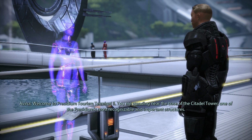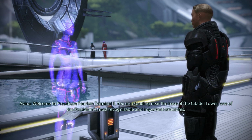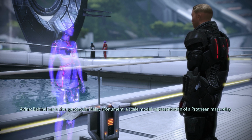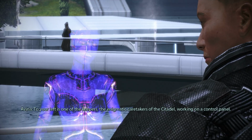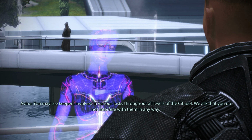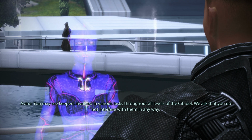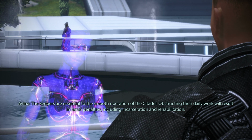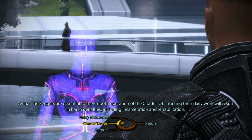You are standing near the base of the Citadel Tower, one of the Presidium's most recognizable and important structures. Behind me is the spectacular Relay Monument, a scale model representation of a Prothean mass relay. To your left is one of the Keepers, the enigmatic caretakers of the Citadel, working on a control panel. You may see Keepers involved in various tasks throughout all levels of the Citadel. We ask that you do not interfere with them in any way. The Keepers are essential to the smooth operation of the Citadel. Obstructing their daily work will result in harsh penalties, including incarceration and rehabilitation.